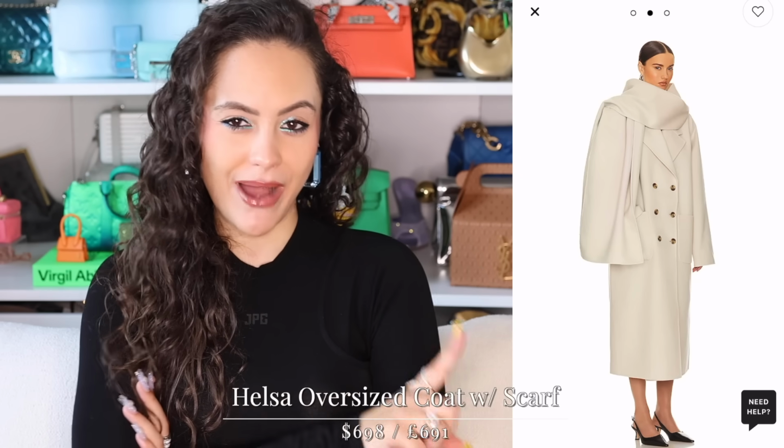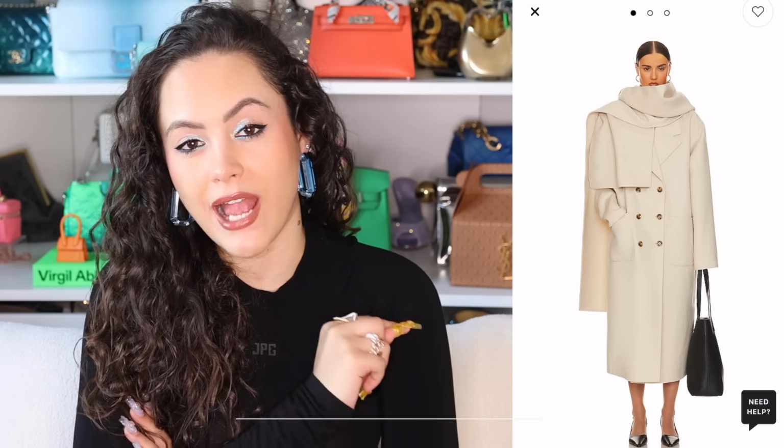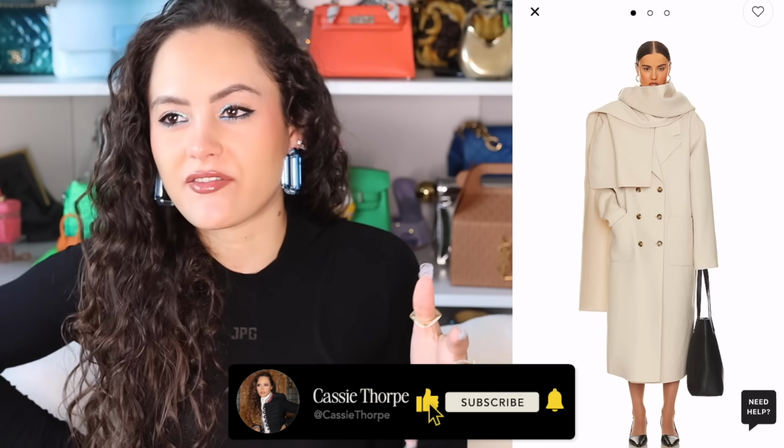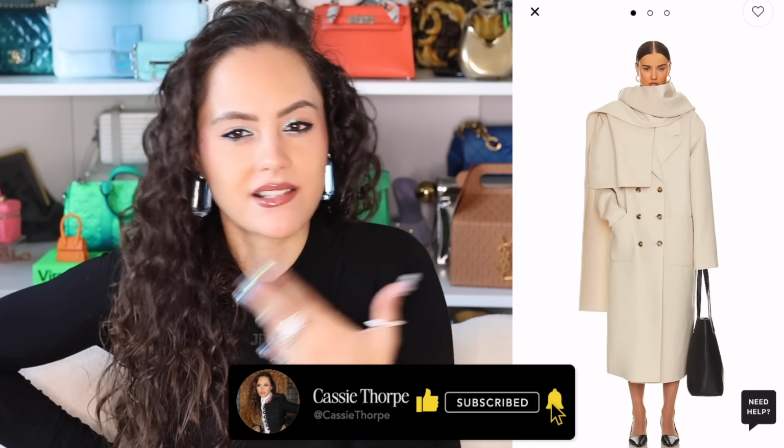Next item is this Helsa oversized coat with detachable scarf. Now, you know I love a 2-for-1. This brand is actually Elsa Hosk's brand, the model. It gives very kind of totem vibes with the scarf that's attached to it. I like the fact that it's detachable.